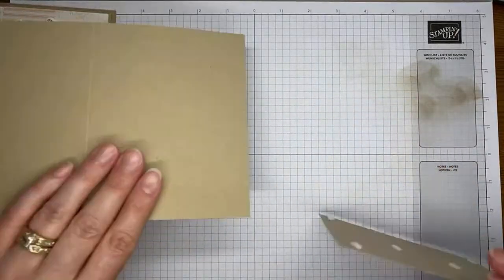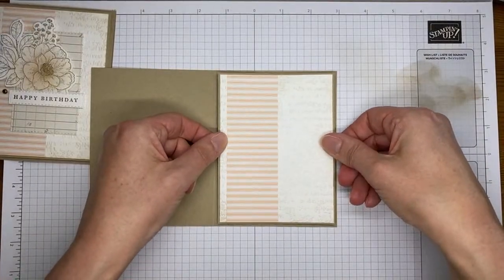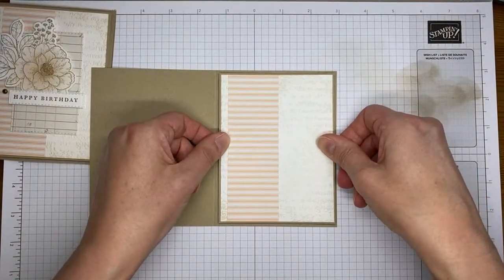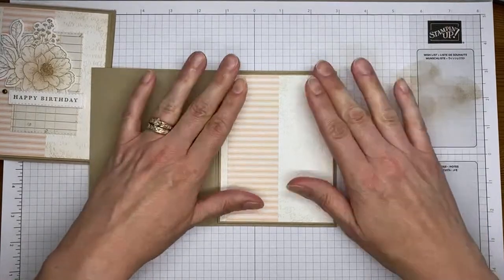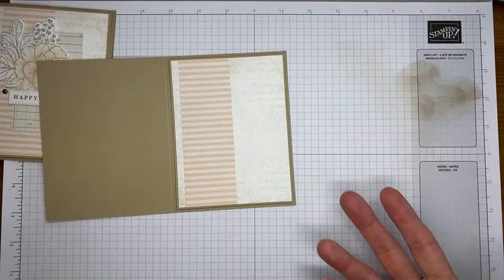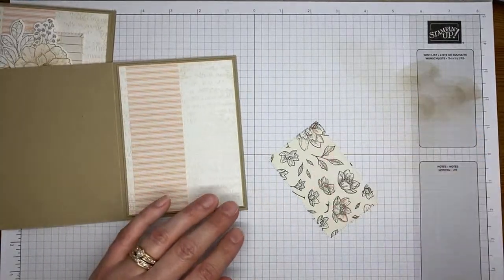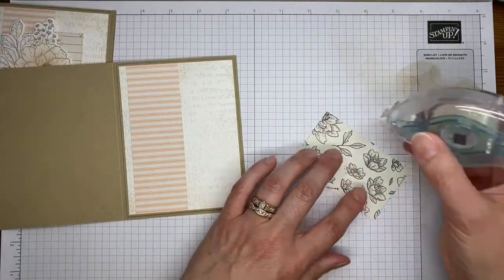And I do chop my Stampin' Dimensionals in half, partly because I'm cheap, and partly because I actually like the size of the half ones better than the whole ones. It took me a little minute to get used to using the half ones, but now that I do, I feel like it's just so wasteful if I use a whole one. So I'm forever using the half ones.